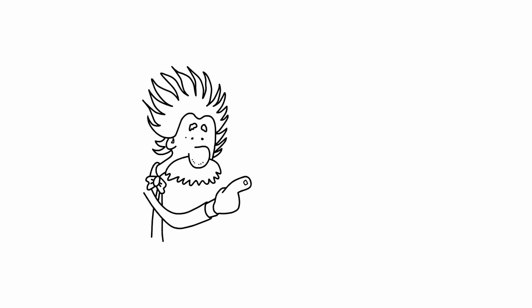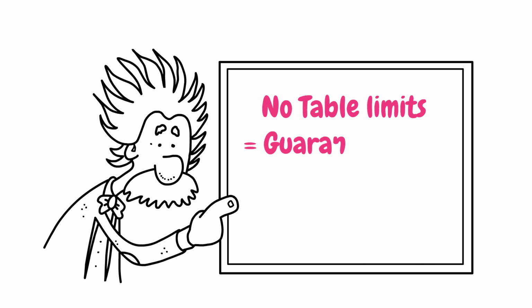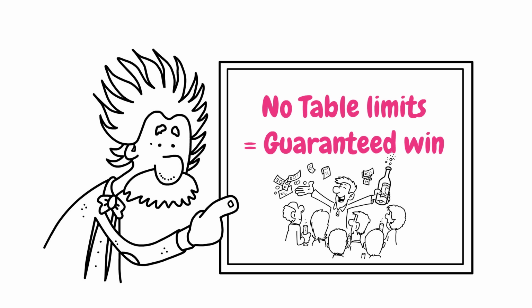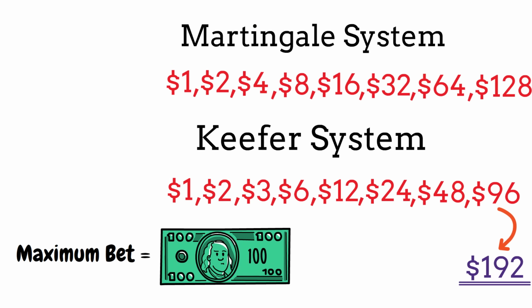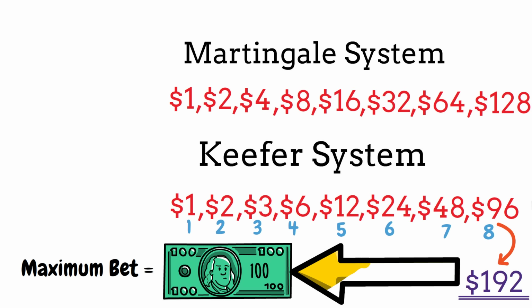Theoretically speaking, if there were no table limits and we had an unlimited bankroll, this strategy would be a guaranteed win, as we would just keep playing the sequence until we won our money back, all whilst our teammate keeps collecting the profits. However, that's not reality, and the truth is, with the casino implementing maximum bets, after 8 losing bets in a row, we will reach the table limit and not be able to continue doubling our bets so that we can recoup our losses.